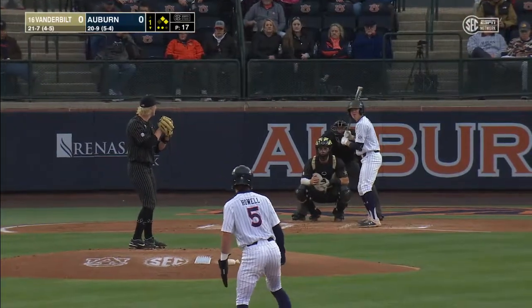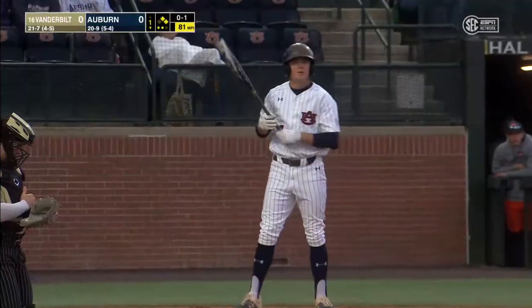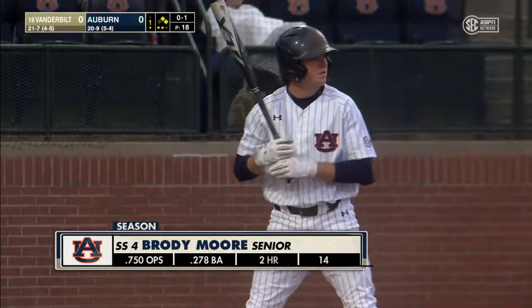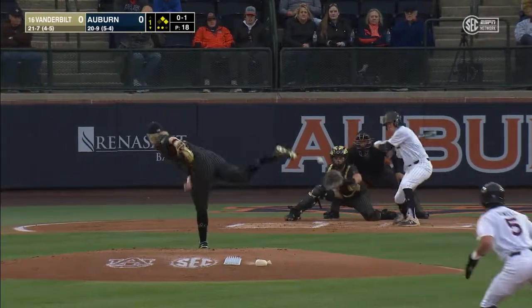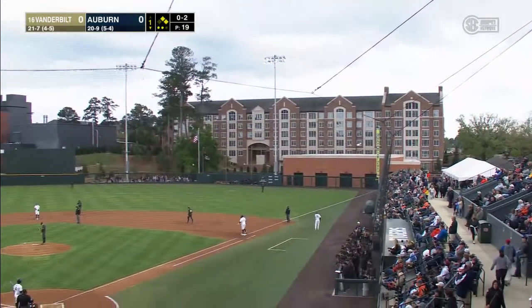Well, it's going to be what we saw with Hayden Mullins. Friday night starters have to be able to throw something behind in the count to get back in other than a fastball. You have to, even at the next level, the major league level. If you are unable to throw something behind in the count for a strike, you are not going to be very effective. Got Brody Moore to chase on the 0-1, and now McIlvain is a strike away.